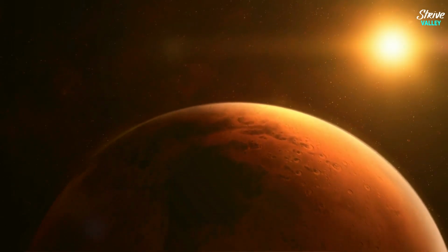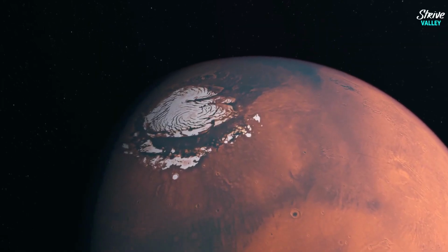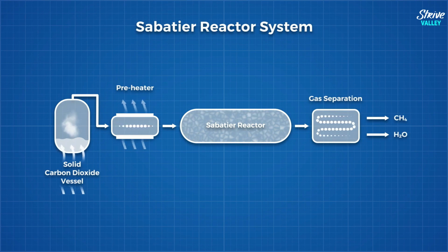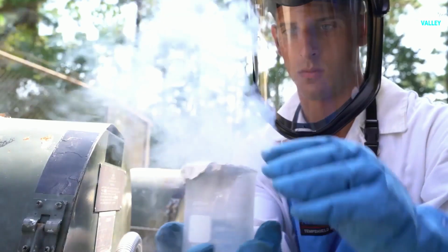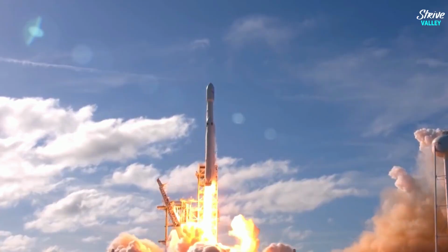This is made possible with the discovery of ice on the polar caps of the red planet, and with the use of a simple chemical method known as the Sabatier process. Ice will be converted to water and methane, from which oxygen can be split from the water molecules. This process is very important because not only can water be produced, but also methane as well.